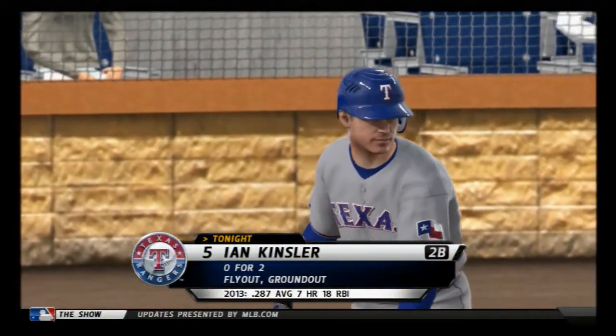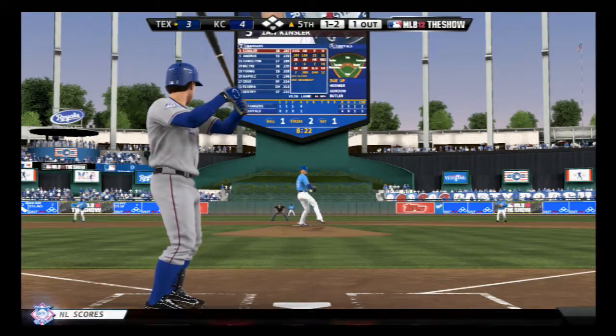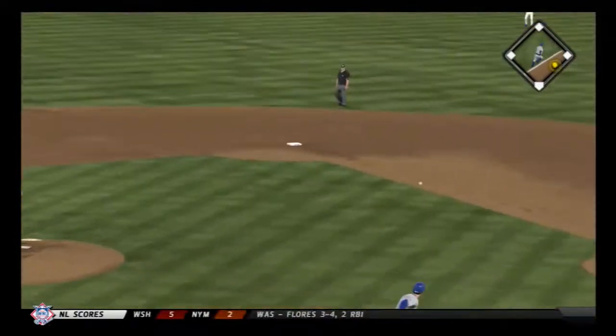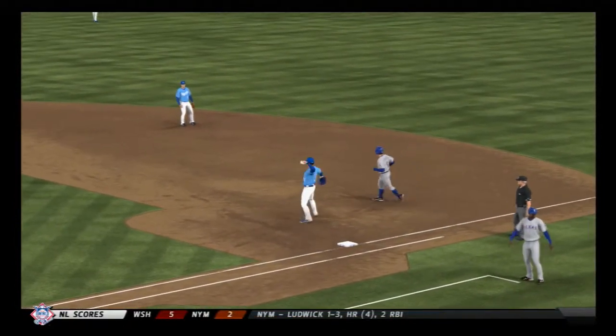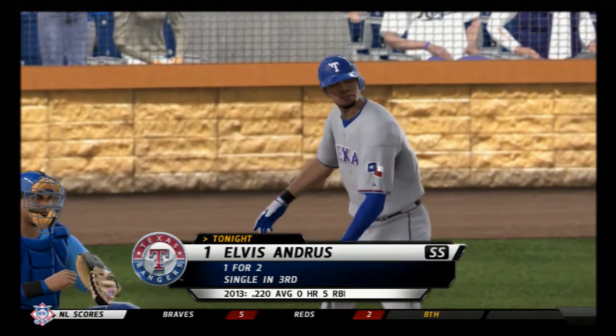Ian Kinsler will try it again. 0 for 2 with a fly out and a ground out. 1-2. Changeup had him fooled a bit as this is on the ground to third. Throw on to first takes care of Kinsler here for out number 2. Elvis Andrus will dig in. 1 for 2 to this point in the ball game.